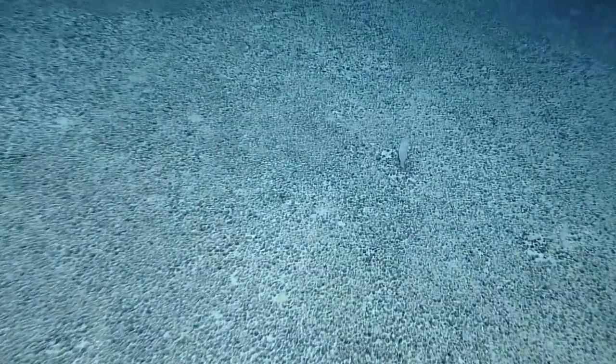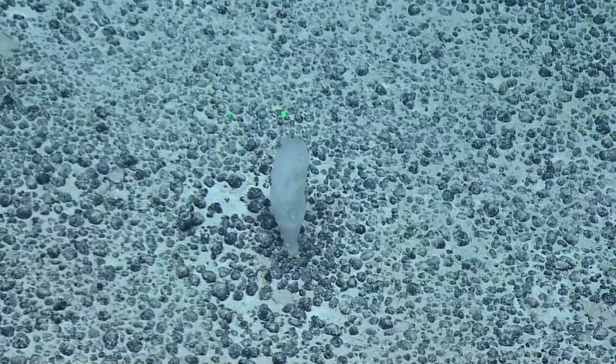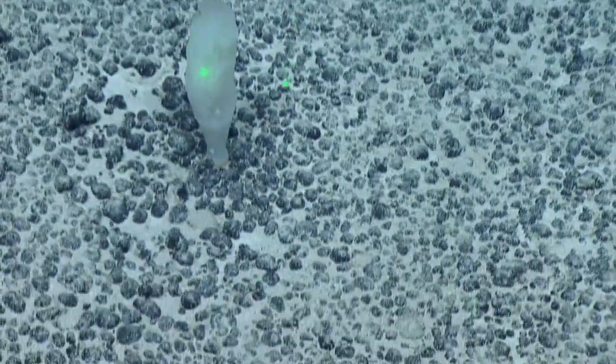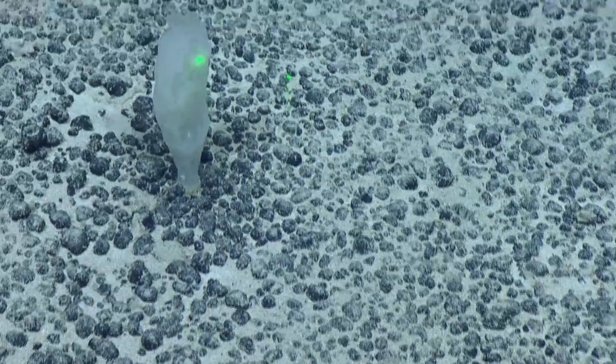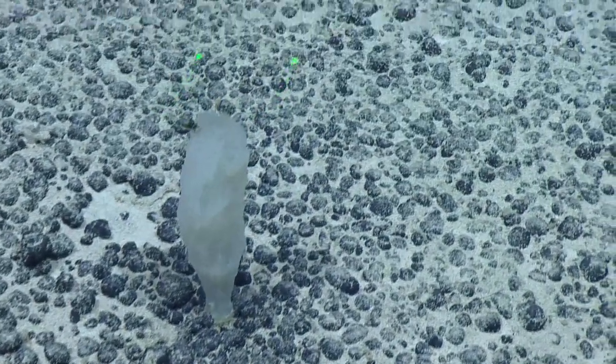Yeah, this is a nugget field. You're right. Thank you. It's just we're a little higher, but these do look a little smaller. Yeah, it is a sponge. It has like a ring around it, kind of. Or there's not as much sediment. Okay, come wide, please. Thank you.